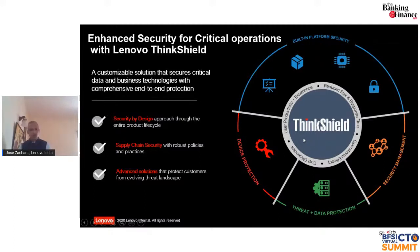What we've done is we've taken all of our solutions and put it under this umbrella called the ThinkShield. Now, there are two different aspects to the portfolio. One is any type of attack which is targeted at your hardware below the OS layer. And then there is the type of attack which is at the OS or above the OS layer. Now, for any hardware-related attacks, what we do is we built in security features into our devices while we sell them to the market. For anything at the OS or above, we address it using the software portfolio which we carry under ThinkShield.